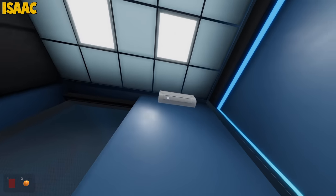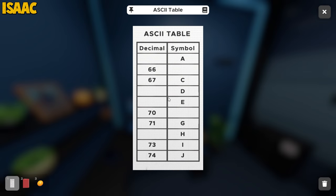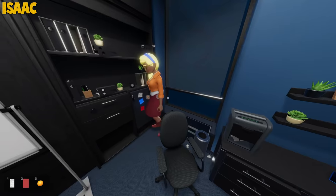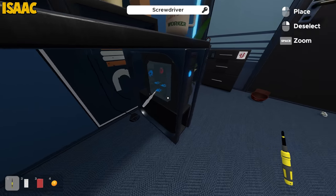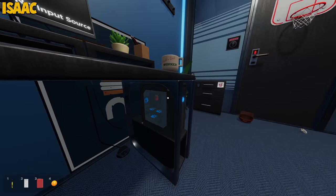Oh no, we've ransacked this. This guy's got AC as well, man. Ooh, I found an ASCII table. Oh, okay. Which is a clue. So it gives us the decimal and then the corresponding character. I just picked four folders out of this shelf, and all of them are supposedly clues. Oh, they're all annual reports, Isaac. All with numbers.